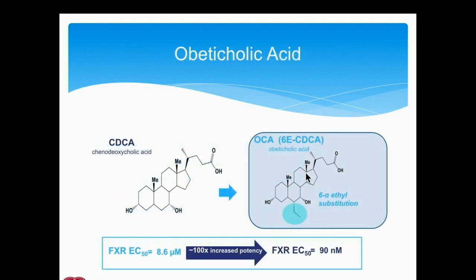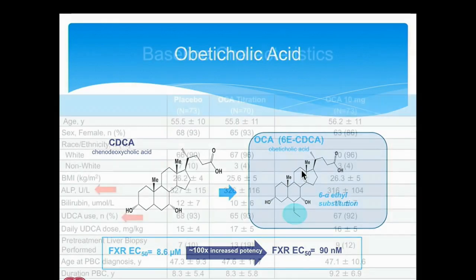So I've established how to look for ursodiol non-response and what the consequences of ursodiol non-response are. What can we do for these patients? So many of you are probably familiar with obeticholic acid. So this is a farnesoid X receptor agonist, or FXR agonist.